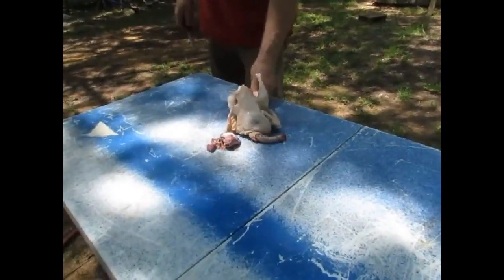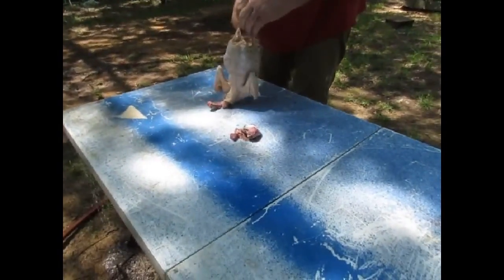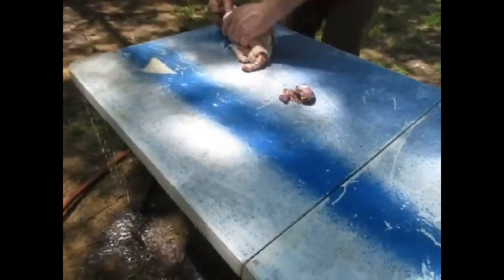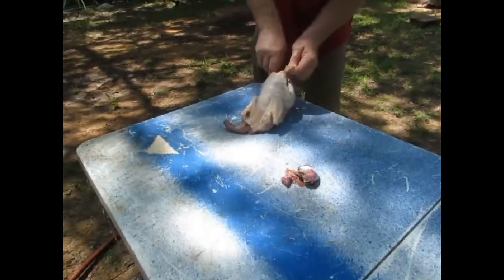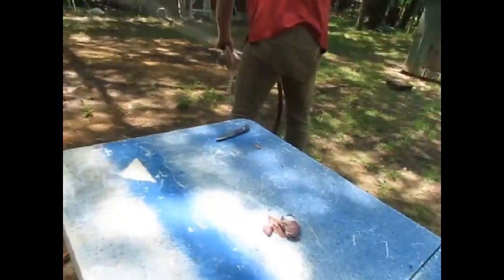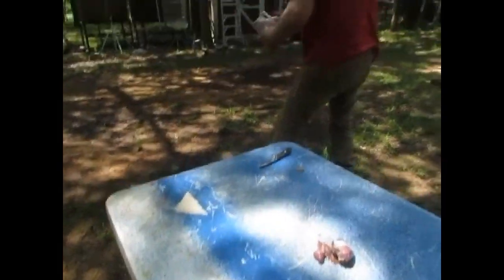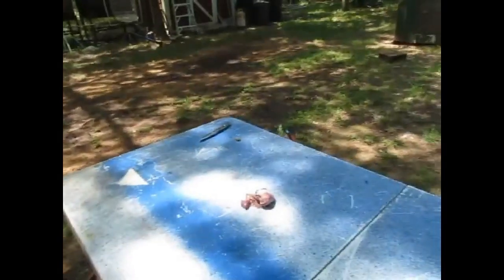And I don't like the tail. Nope. So I cut this part out. Wash it off one more time. Then I put it in cold water. There we go. There's one. That's one. One and done. Four more to go.